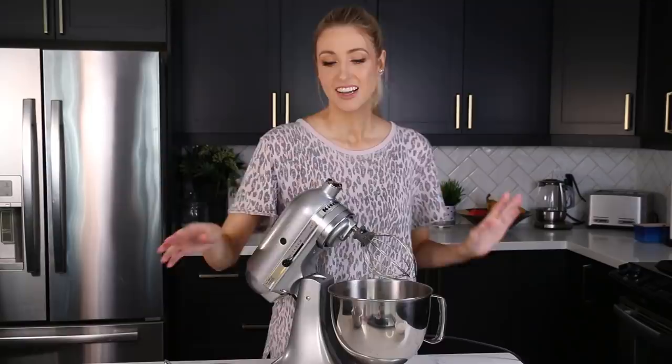Love these measurements, by the way. I know in baking you have to be very precise. Can you imagine sitting down and being like, is it 2 cups? No, that's too much. 1.5 cups, not enough. 1 3/4 cups, yes, that is it, my friends.